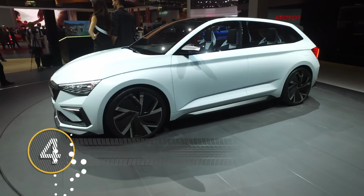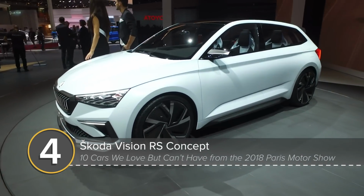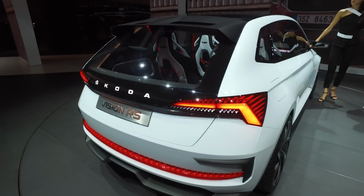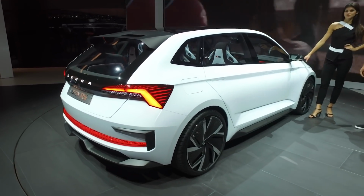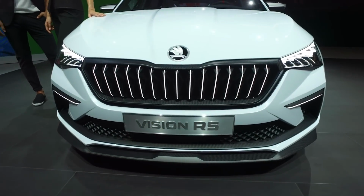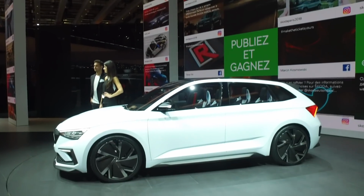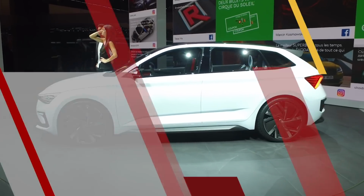One interesting concept that debuted at this year's show is the Chicot Division RS, a hot hatch with an eco-friendly plug-in hybrid drivetrain. This 5-door features a 148 horsepower engine, as well as an electric motor that brings an extra 100 ponies to the party. Now combined, that's enough to push this car to 100 km/h in just 7.1 seconds. Its 13 kilowatt-hour lithium-ion battery allows it to travel up to 43 miles on electricity only.